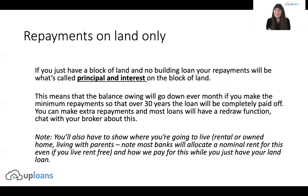But basically, if you're going to live in a rental property or the home you own now or living with parents, we have to show that to the bank and show how you're going to afford that.